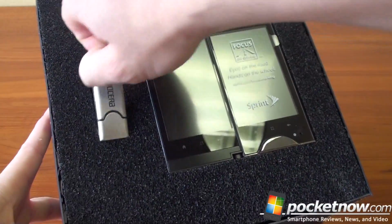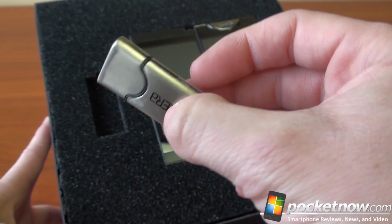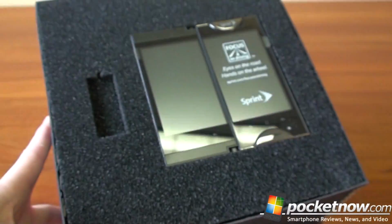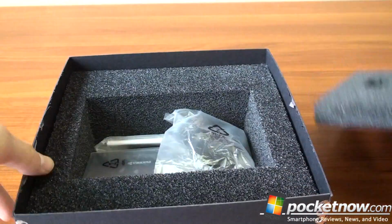We've got a USB key. There's probably the user manual on this. It says 2G made in China. I don't know if that means it's 2 gigabytes. Probably does. We'll have to look at that later. And let's see what we have once we lift off this foam insert.